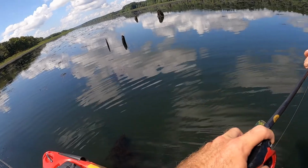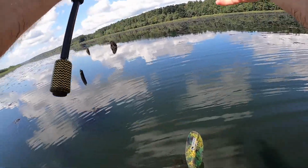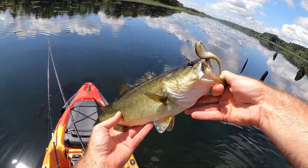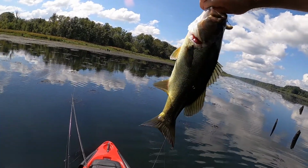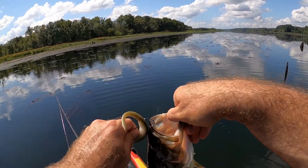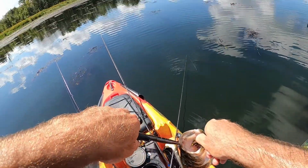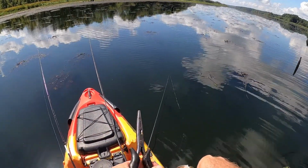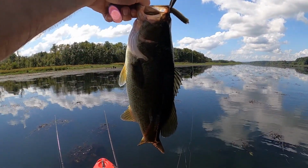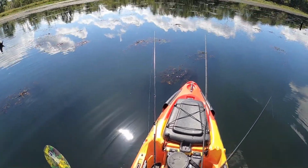Oh, no, no, no, no, no, no. Not those weeds, sir. This is a little nicer one. Look at this guy. Just a beautiful bass. Snout. Of course, can't do it left-handed. Good grief. Nice.